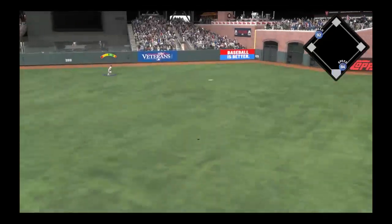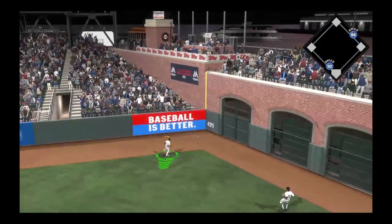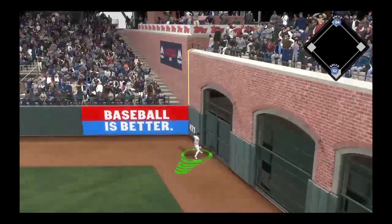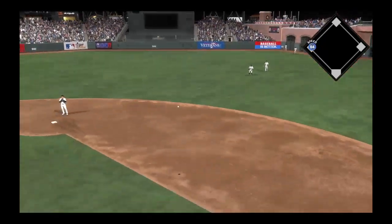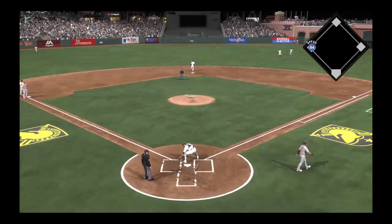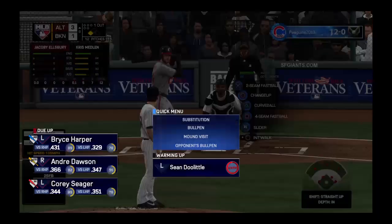Stung into the gap in right center for what should be extra bases. Ellsbury is on his way home. In to score, the runner from second. And he's going to make it easily. It's a stand-up triple. Now to the plate, Bryce Harper.